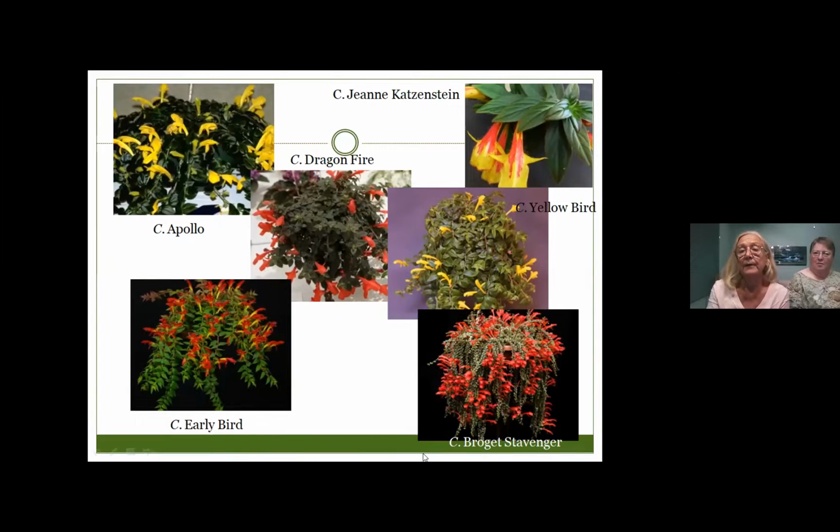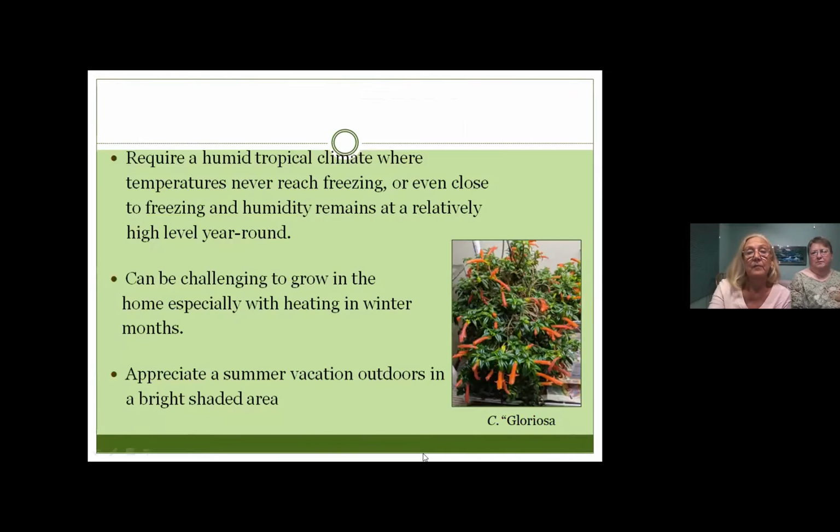I once had a yellow one, but I lost it, have not found it since then. It was beautiful. The blooms are really long, vibrant colors, but they do need a lot of humidity. Humid tropical climate where temperatures never reach freezing. They can be challenging to grow in the home, especially with heating in the winter. I always found I brought mine in, I kept spraying them, and they still lost their leaves.